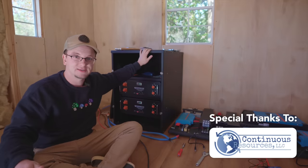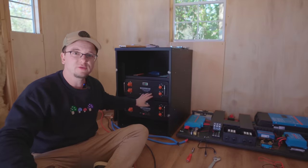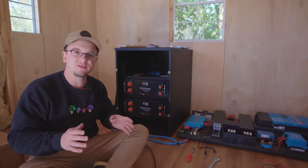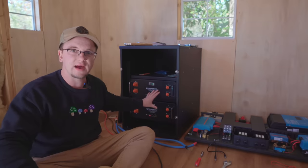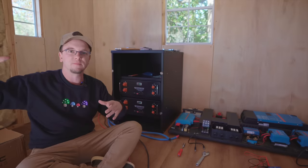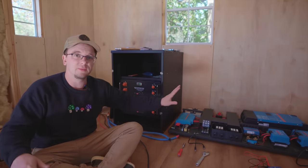This is the battery box. These are our two big lithium ion batteries. Both of these batteries generate about 51, 52 volts with 100 amp hour capacity. So these are the beefy batteries that store all the electricity that's collected from the solar panels. But to do that properly, they need help from the power board.